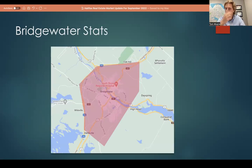Okay, so Bridgewater, this is a new slide that we're doing. Bridgewater is down on the South Shore, about an hour, maybe an hour and 10 minutes away on the Fisherman's Memorial Highway. It's a decent town center, and it acts as the town center for a lot of littler communities around the South Shore, which is popular for vacationers, people looking for a slower lifestyle but still within an hour of the city.